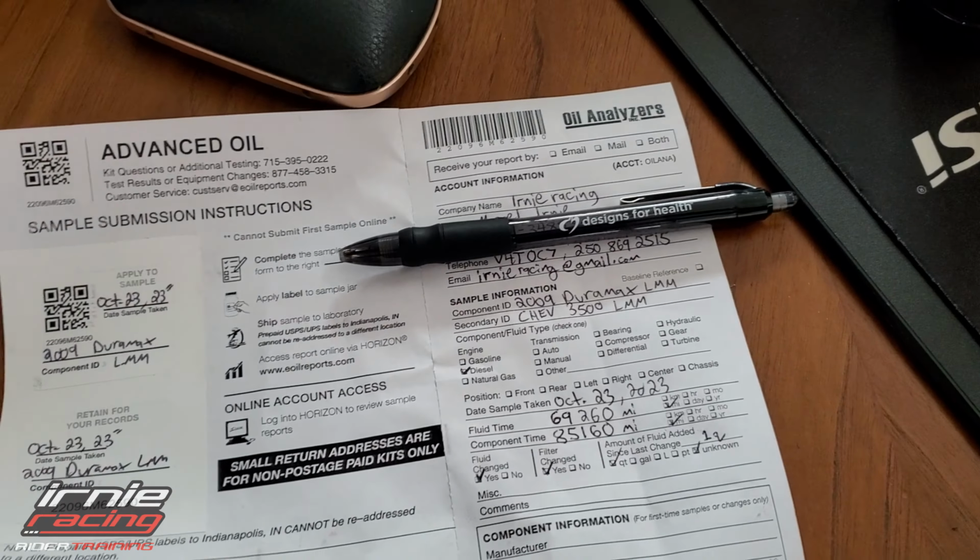So here you have its component ID, right? It's my 2009 Duramax LMM and my secondary ID. Diesel engine, General Motors, 6.6 Duramax. Sump capacity is around 12 quarts. And then here is my account information. I removed my address, but if anybody needs to get a hold of me, there is my phone number right there. Out of Kelowna, BC for AMSOIL products.